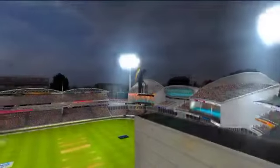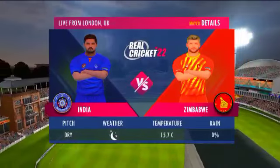The sun is gone and the lights are on. Welcome everybody as we are all set to witness some high-class cricket action.